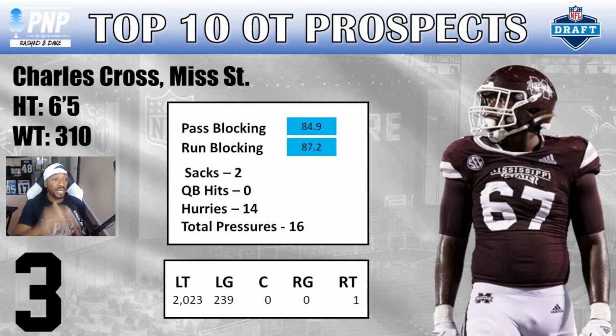Again, don't compare the pressure numbers, because all pressures aren't created equal, especially when it comes to each level of talent that you're going up against. Charles Cross goes up against SEC talent every single week. Some of these other players don't. So it just is what it is. So don't compare the pressure numbers and be like, oh, he only gave up 7 pressures. You got to compare everything, okay?